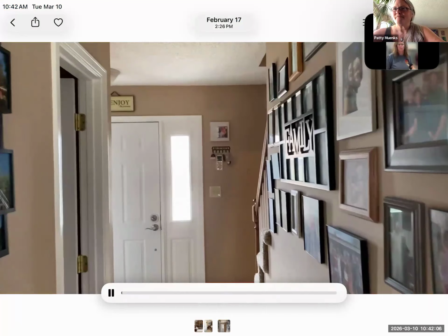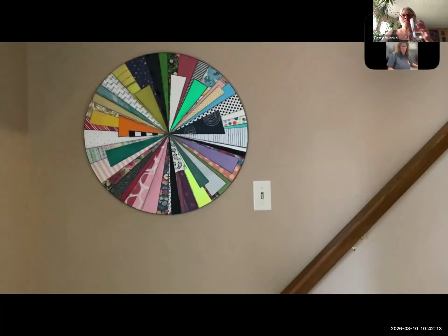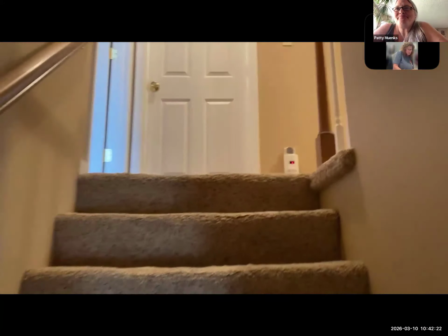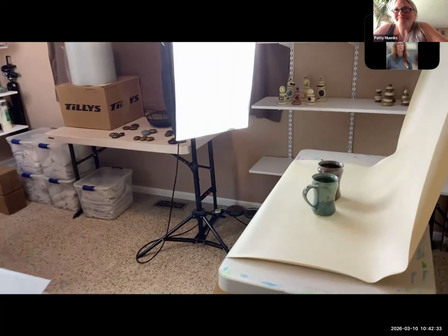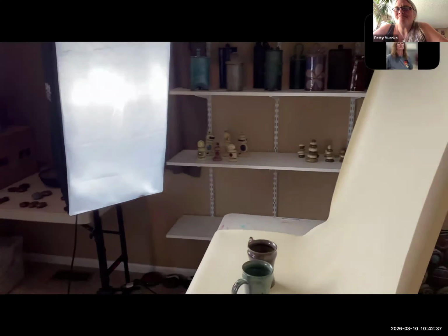So Roy and I have joked around that the studio is taking over our house, and it definitely is. That's a piece of artwork from a friend of mine in Florida. So the one thing I learned as an artist in this day and age, it is so important to photograph your work. So I have converted one of our spare rooms as a photography studio.